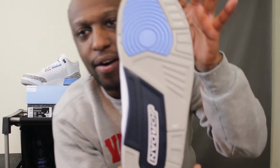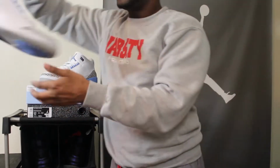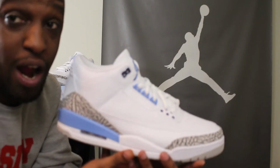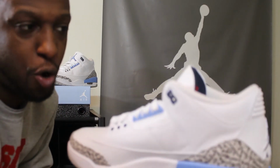Oh, I didn't show y'all the background. Bam! Let me show y'all the other one. These ones are cool. They're not my favorite ones. Some of my favorite 3's, I like the black cements, or I like the fire reds, but I would definitely say that these are dope.